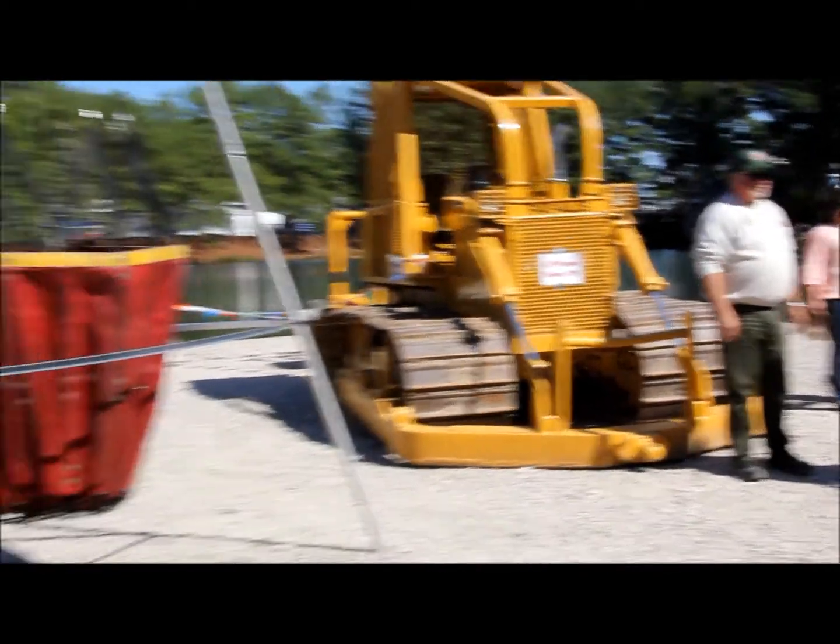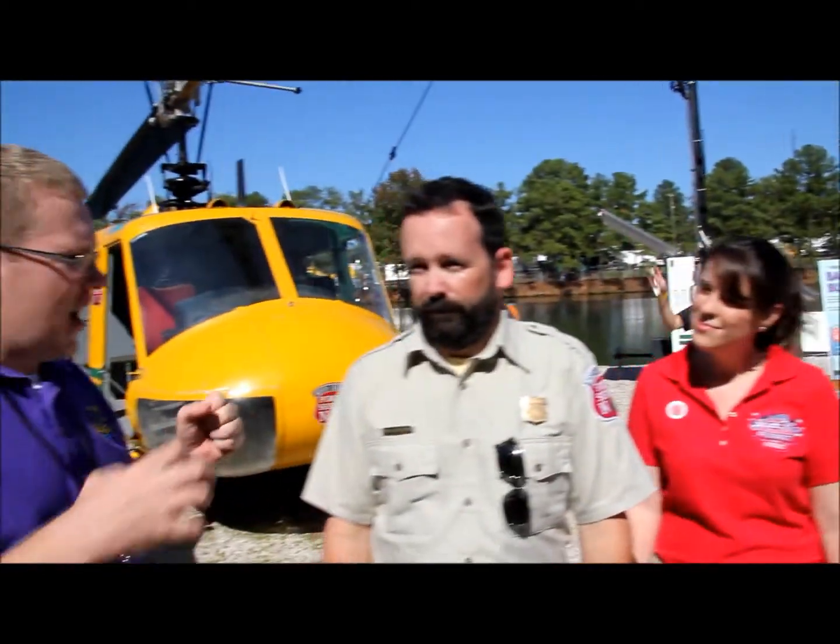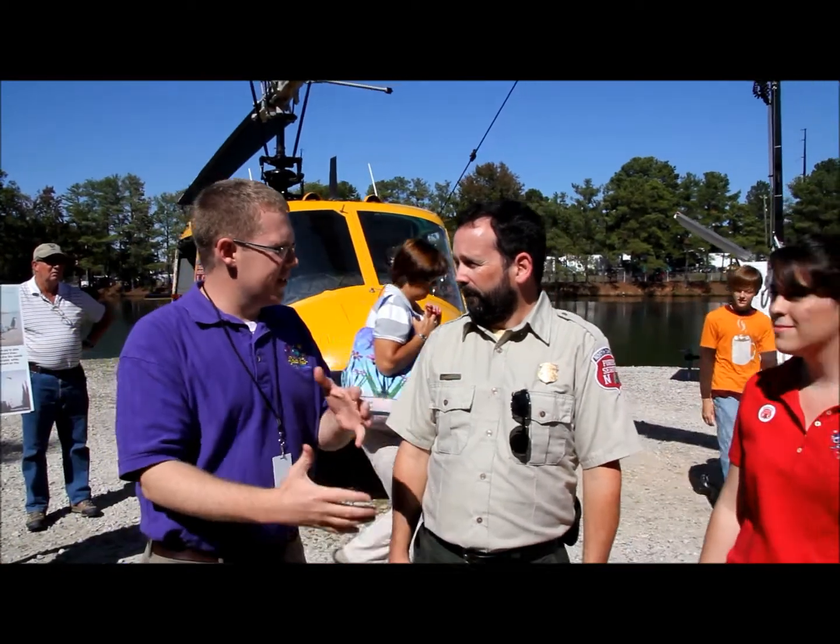Well, that's great. So we have all these amazing objects, real-world applications that the Forest Service does every day to protect us from wildfires and to help with fire prevention. So if you want to find out more about that, you can come to the island at the forestry exhibit here at the North Carolina State Fair.